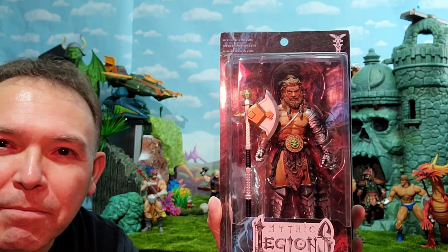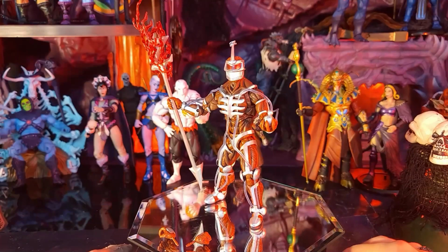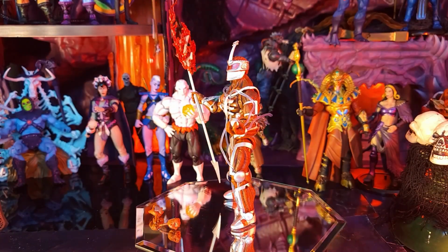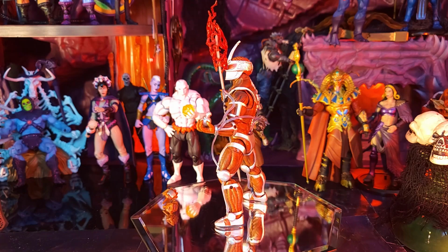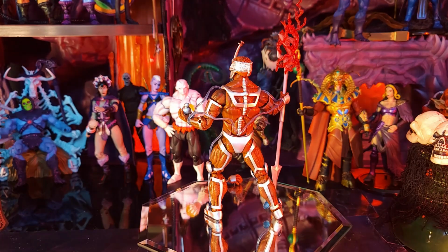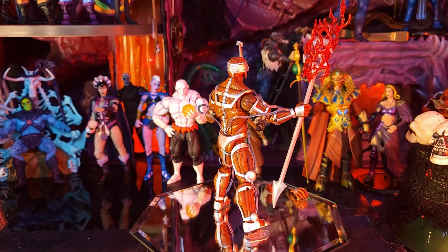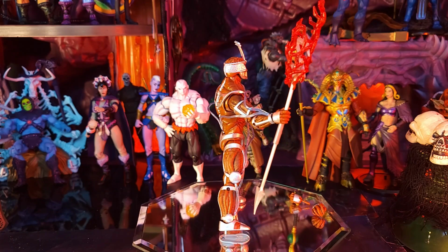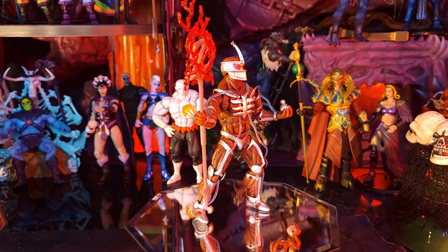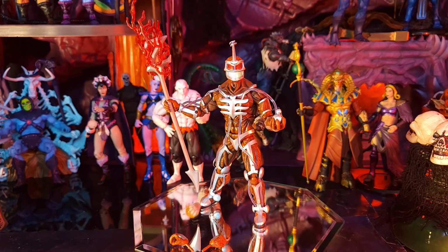But first, we're going to head back over and look at Lord Zedd. It's Lord Zedd. And there he is. And I must say, this guy is even cooler than what I imagined. I mean, this exoskeleton with the pipes. Now, in my imagination, I'm thinking, okay, this guy needs to be energized by a power source. He can't be too far away from energy.